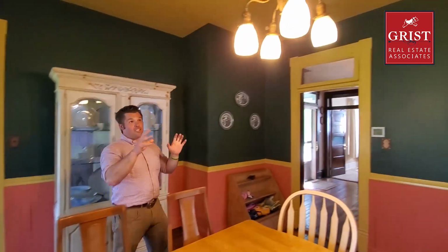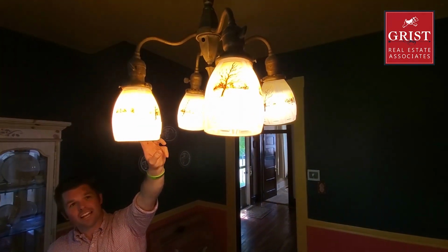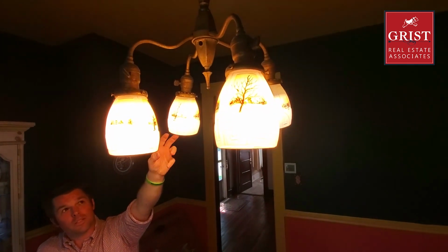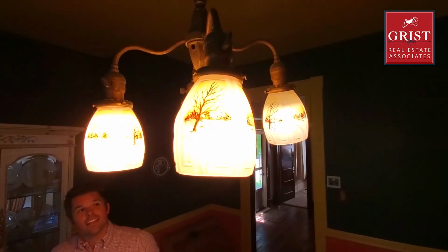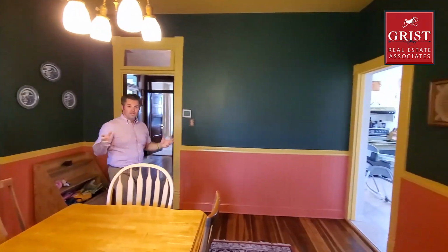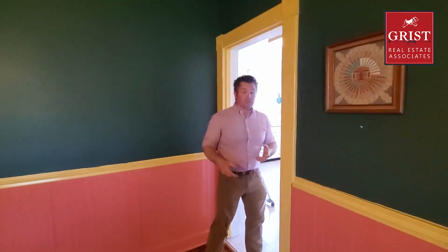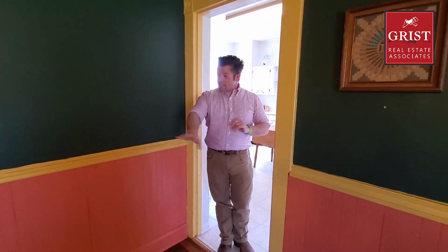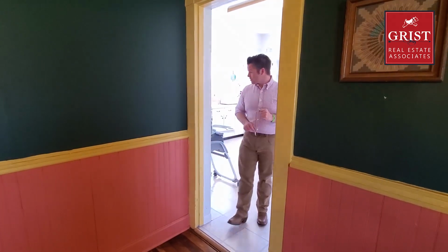And another one of our really cool light fixtures. Not sure when, but somebody's actually come in and painted designs on these globes that have been replacement globes at some point. So they've got these cool country scenes that are painted on them. Just one of the neat pieces of character that you get here on East Chestnut Avenue. So from here, before we go in, really great wainscoting. It's all the way around the bottom. It's just some nice part of the character.